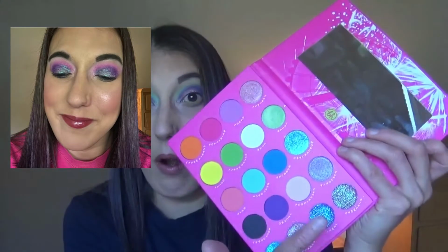You get 20 colors, 20 eyeshadows, and 4 of them are the pressed glitters and 4 of them are the shimmers. So without further ado, I'm pretty sure that's all I wanted to say. I'll include some pictures of looks and I'll be sure to do tutorials as time goes on, just so you can see the different colors that you can do.